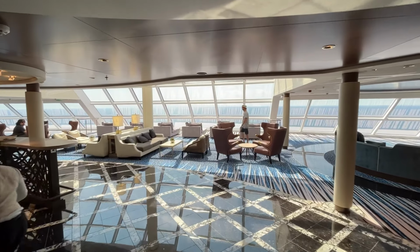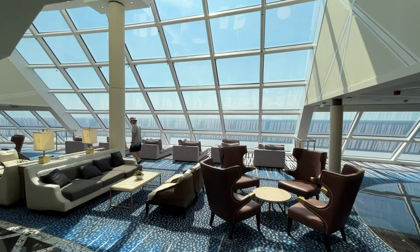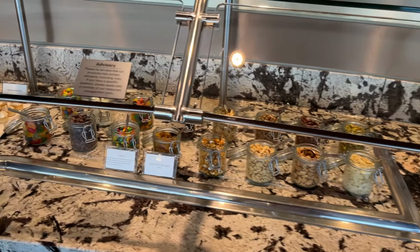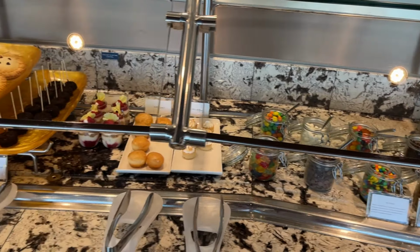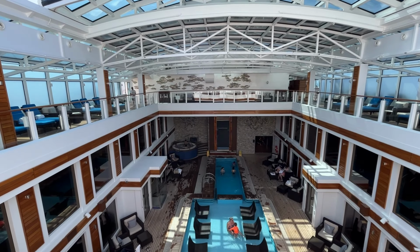Let's talk about the Haven's amenities, starting with indoor options. There are lots of spaces throughout the Haven area to relax, including a beautiful observation lounge with a stunning view and a nice selection of snacks available throughout the day. The 2-story solarium area has a small pool and hot tub and lots of loungers to relax.